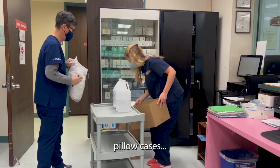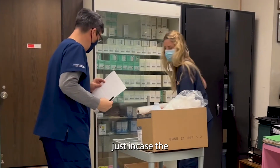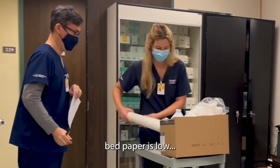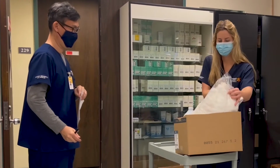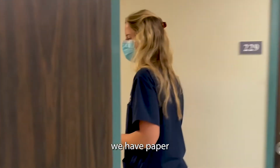Gowns, pillowcases, just in case the bed paper is low. Alright, let's go.